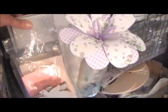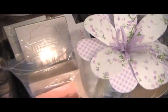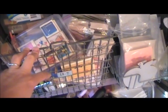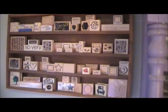This holds some of what they call the naked chipboard letters and embellishments. I have those there, and then my clear stamping blocks are here. And I have some smaller cling stamps in this container, and this one holds a lot of wooden stamps that I have. And I also have more on this little display rack here, so just more of those.